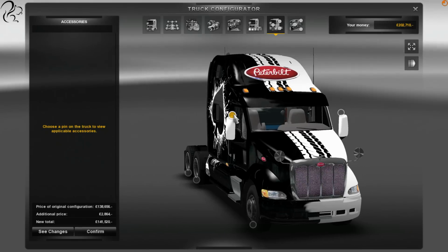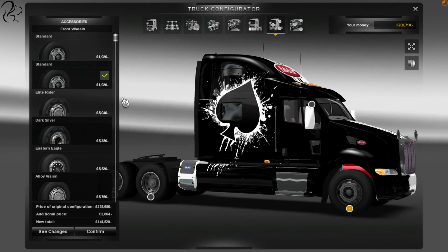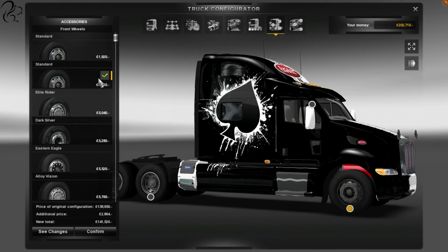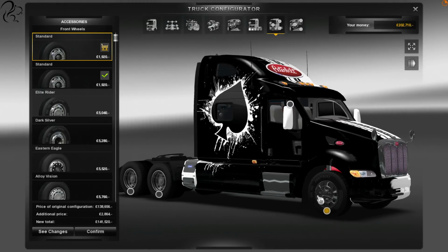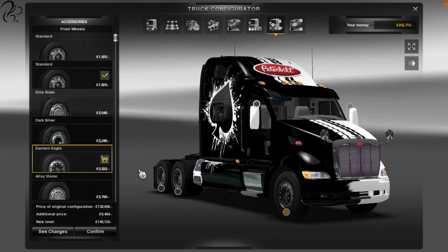Now, in terms of accessories, we can't change the mirrors. The wheels we could change, and I think I'm just going to have a quick look at some options. I don't want to get too expensive, but let's see if there's anything that stands out. I quite like the chrome look. They're quite nice wheels. That's a nice looking wheel.